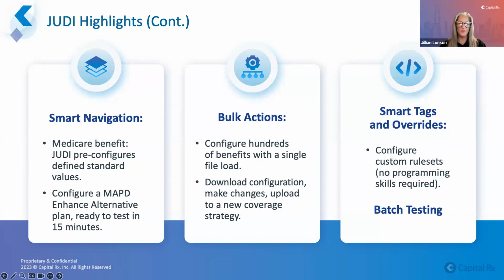Complex benefits, as you mentioned, such as MAPD enhanced alternative plans, can be configured and ready to test in 15 minutes or less. Bulk actions for both uploading and downloading entire benefit configurations. This could be one update across hundreds of benefit designs or hundreds of updates across thousands of unique configurations. It really doesn't stop there.